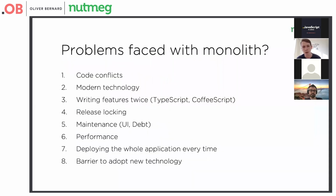So what problems are we facing with our monolith Rails application? So we have issues with code conflicts when working on a single code base. So we're treading on each other's toes all the time. Developers want to work with modern technology. Writing features more than once, so in TypeScript and CoffeeScript. We have release locking because we're waiting on other teams. It's becoming too large to maintain in general.